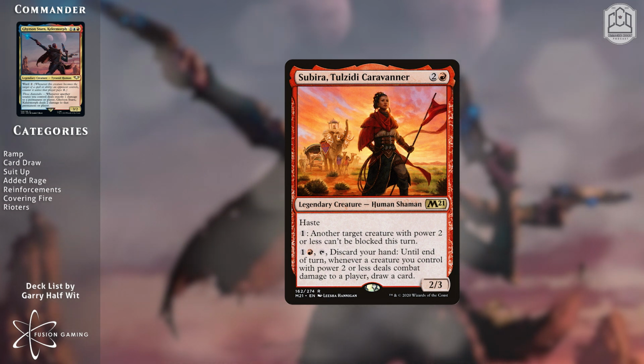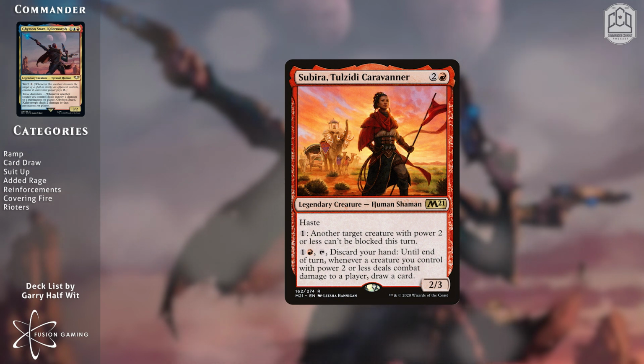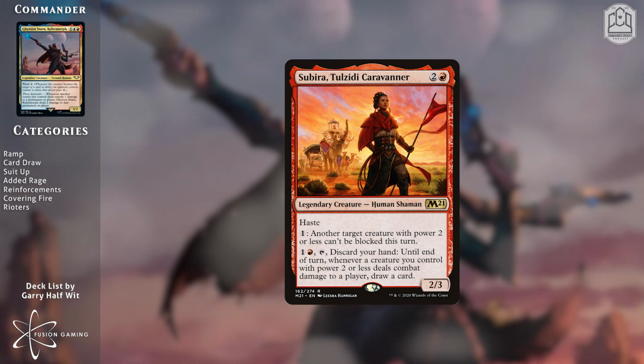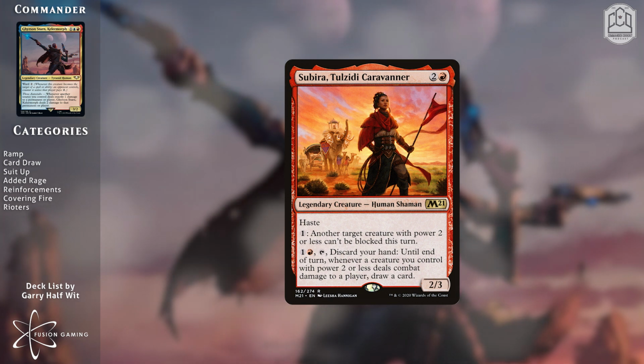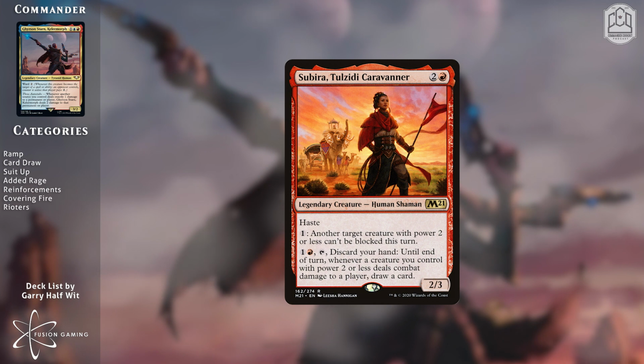Until end of turn, whenever a creature you control with power 2 or less deals combat damage to a player, draw a card. Ooh, that's great with our double strikers, because then we'll just draw a bunch of cards. Man, you know what would be cool? I was going to say if we could make our guys power 2, then we could draw a bunch of cards, but it has to be combat damage. It's so lame.